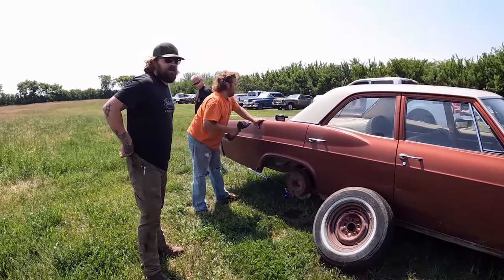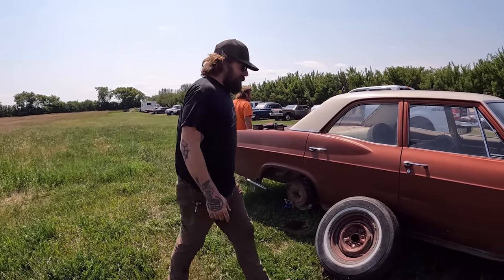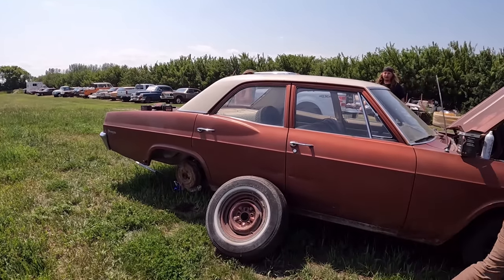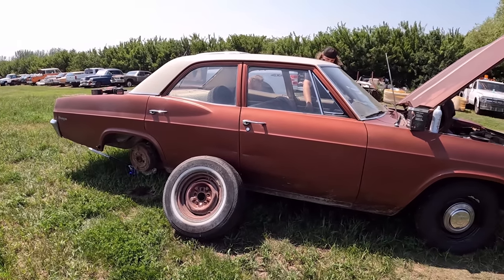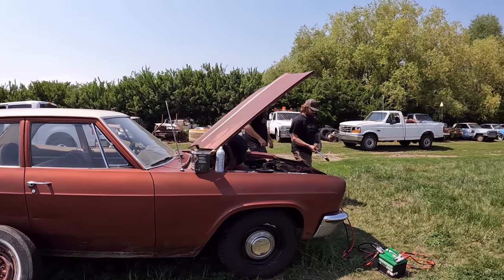Josh, tell the camera what you did. What happened, Josh? I broke it. Why'd you break it? Shitty. Don't blame the car. Should have bought a better car. You bought this one, as I recall. Your money.